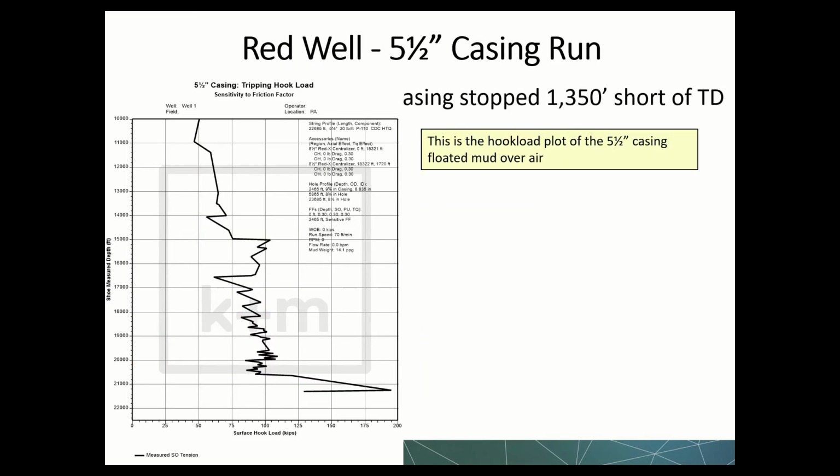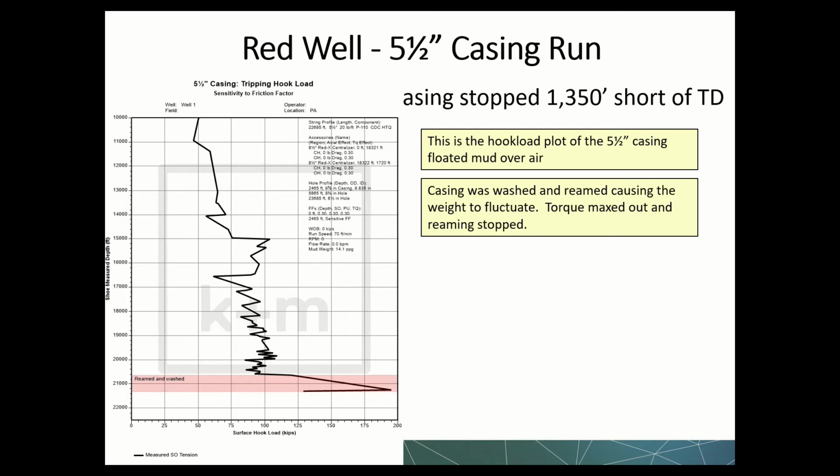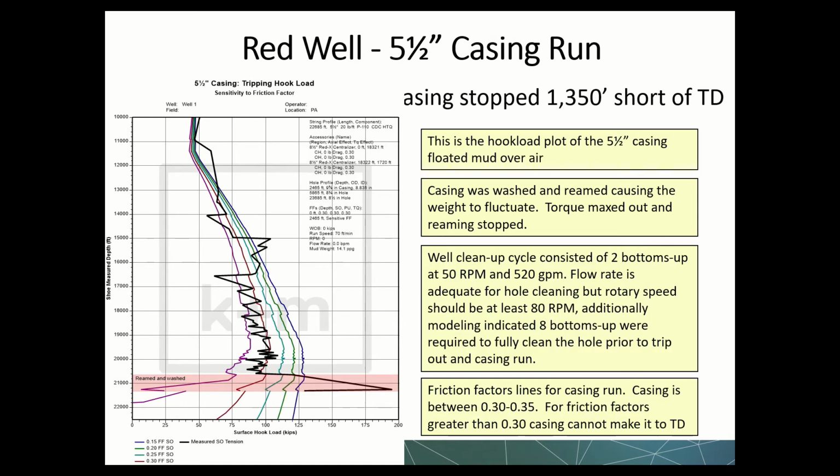This is the red well. The casing stopped 1,350 feet short of TD. This is the same type of hook load plot with feet and kips. They washed and reamed the casing at about 20,600. They started to run into issues. At that point, they washed and reamed, and the casing was floated mud over air. So as soon as they washed it, it became filled with mud and the weight went up. The torque maxed out and they stopped. And that's where the casing ended up.